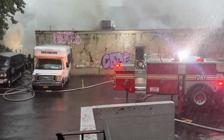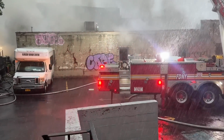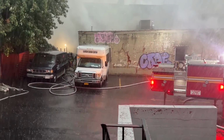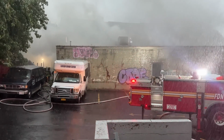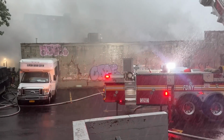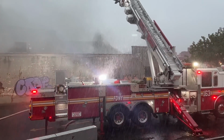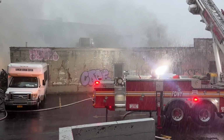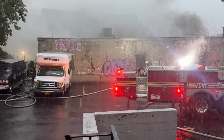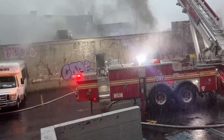Command 1-3, get started with your bucket again. There's still black and gray smoke pushing back there. Here comes the water. Who's getting water now? 163? I think they're gonna give 163 water. They're right here. The other two tower ladders were brought down and stopped for a little while they check out the situation.